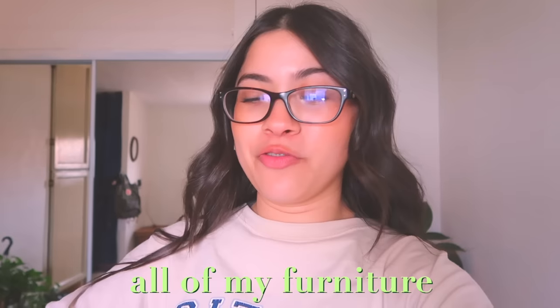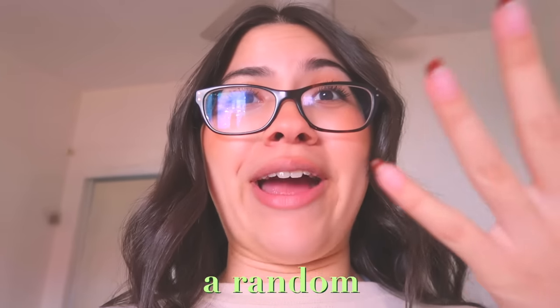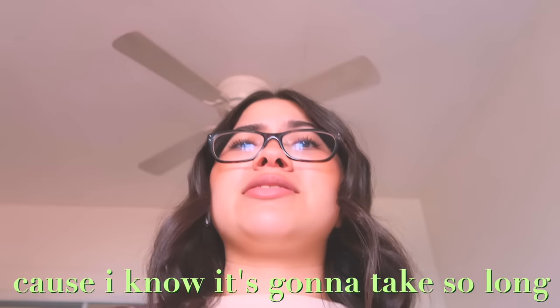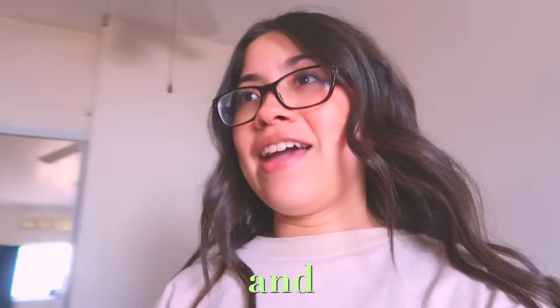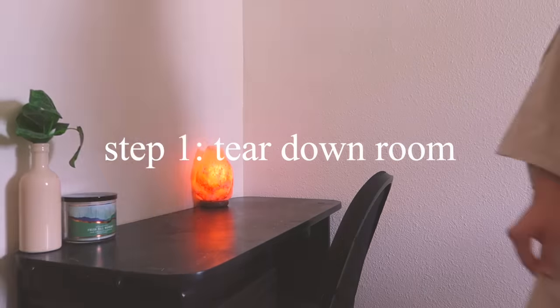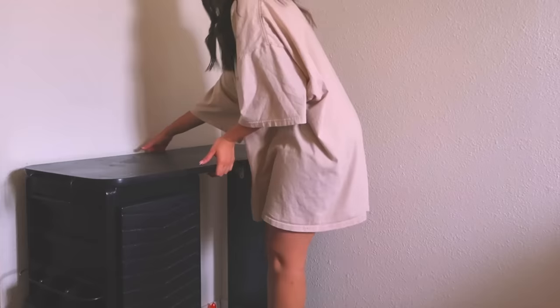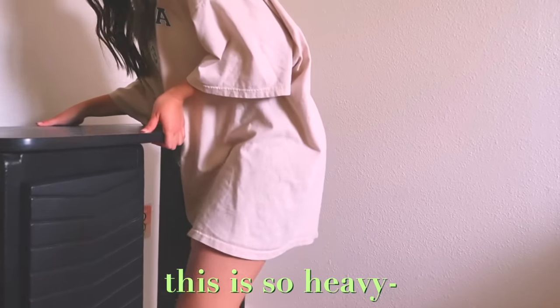Ahead and take out all of my furniture, and then I also have a random hole in my wall that we need to fix. Y'all, I don't want to start this process because I know it's gonna take so long. I'm gonna listen to some music and let's do this. Oh my god, this is so heavy.